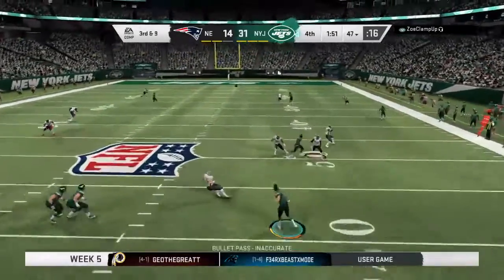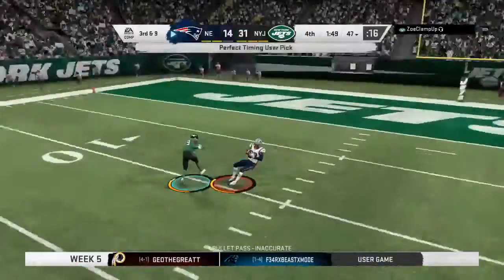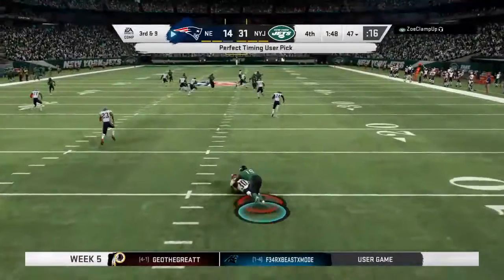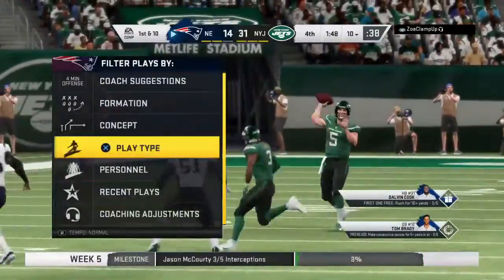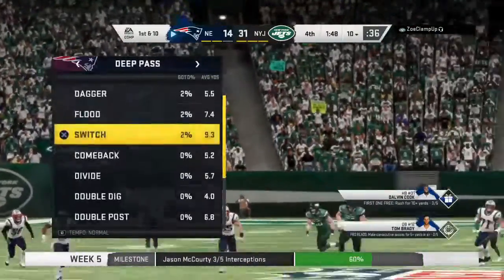Off play action. Fitzgerald rolling to his right. Now he's going to throw it back deep. And he fires one that's intercepted. Picked off by Jason McCourty. And a big turnover there as his guys will get the football back.